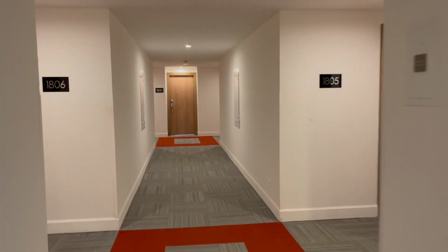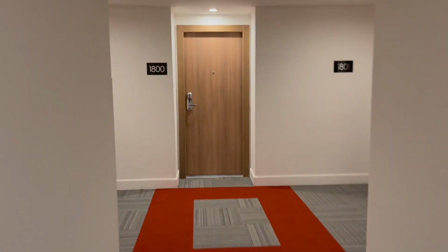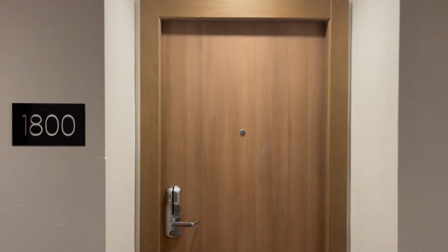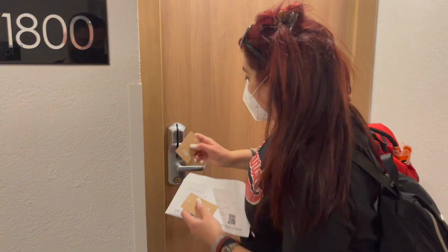We finally made it, and we just found out that they have given us the top floor, the best room in the hotel, room number 1800. So excited to be here. Thanks for being here with us, and ready to experience this. Ready? Ready.